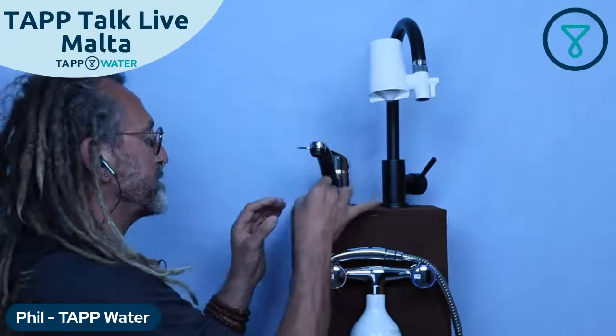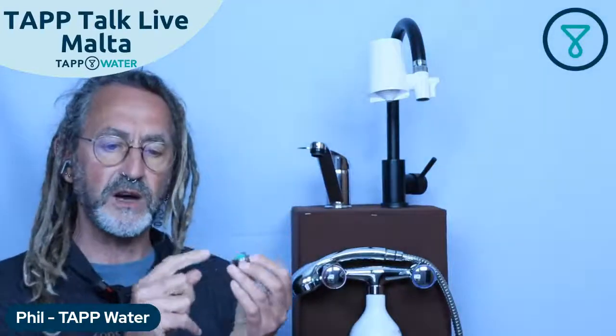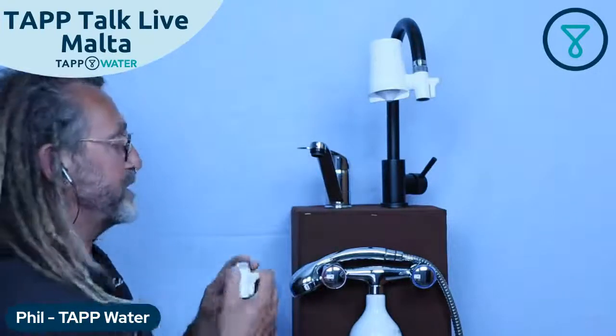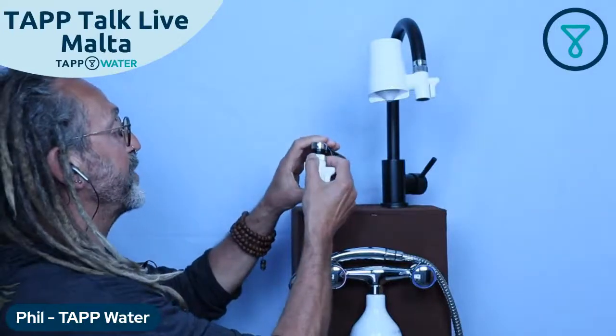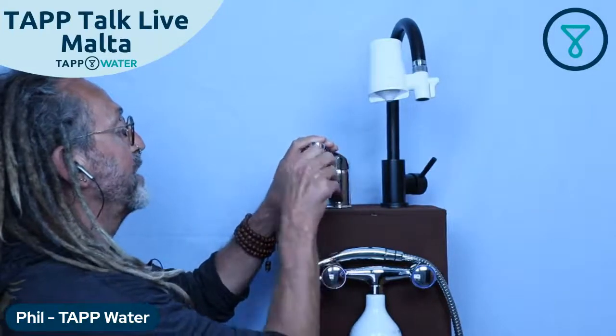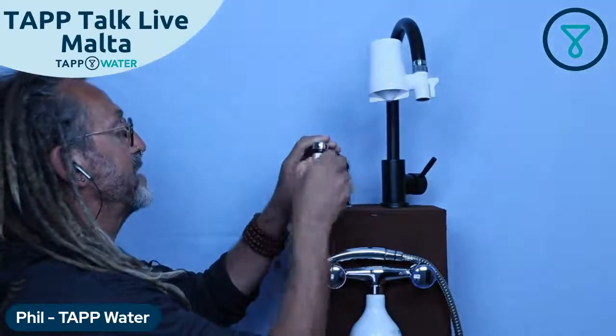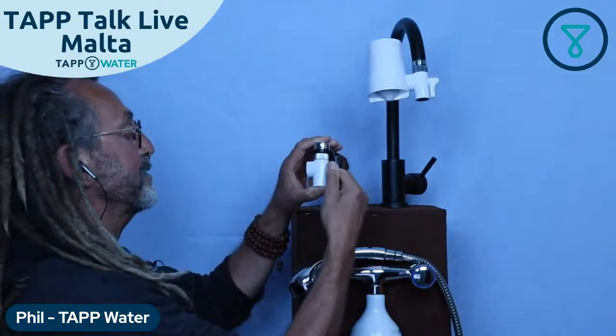Now, not all taps have an aerator with the threads on the outside like this. Some will have threads on the inside. That's okay. If it's threads on the inside, the tap will properly attach directly to it. If it's threads on the outside, then you need this little adapter. But as you can see, it's pretty easy. And this is the first part of the tap. So this just screws on like this. Ready? And then this is the water filter.